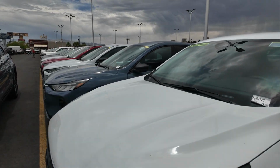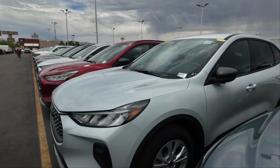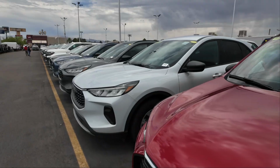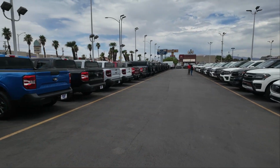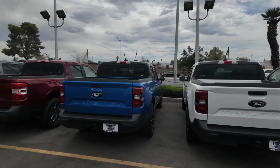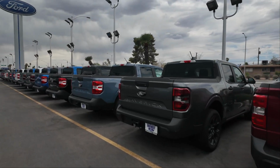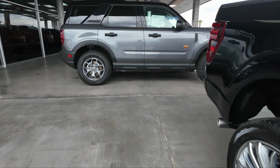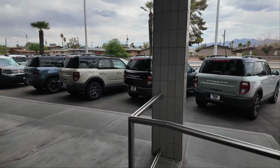We do have quite a bit of inventory here as far as these go. And this is what we have as far as the Mavericks go. Unfortunately, these did have a little recall on them that we weren't able to sell for a little bit. Here's what I have in Bronco Sport. This is all the inventory that I have.